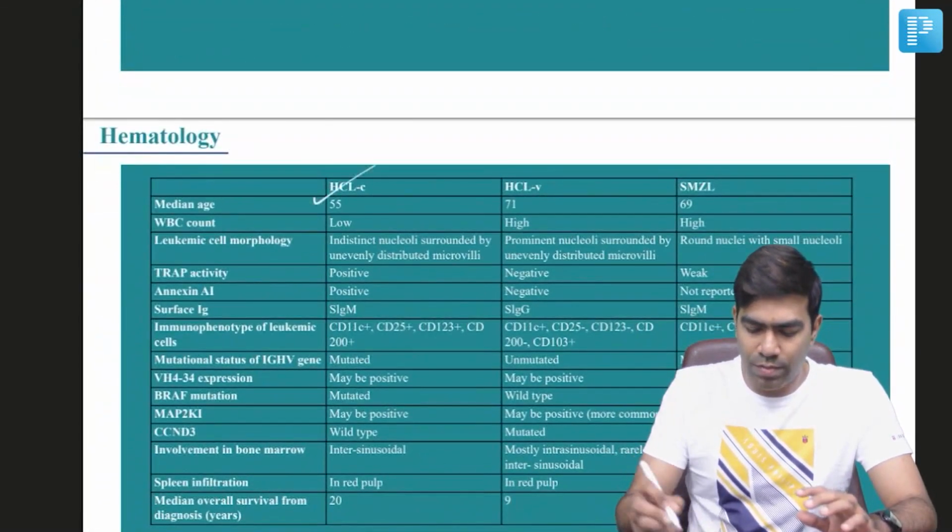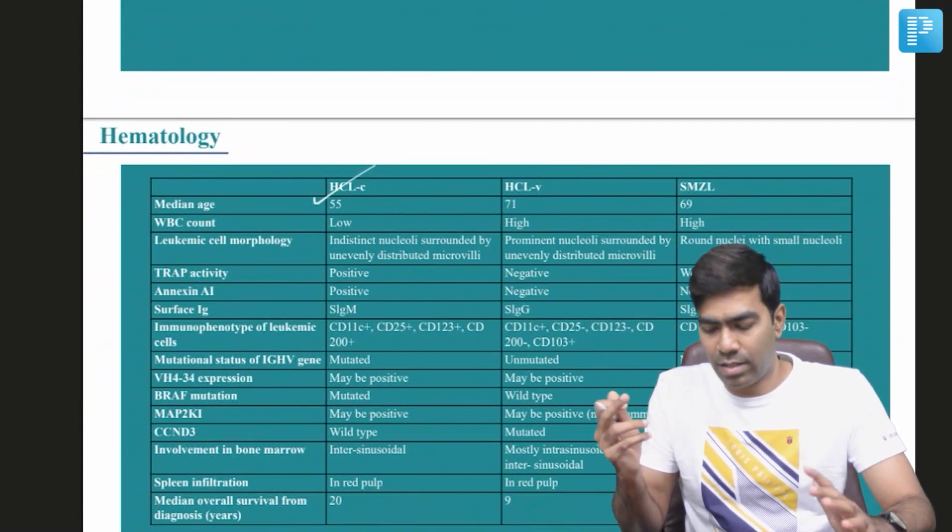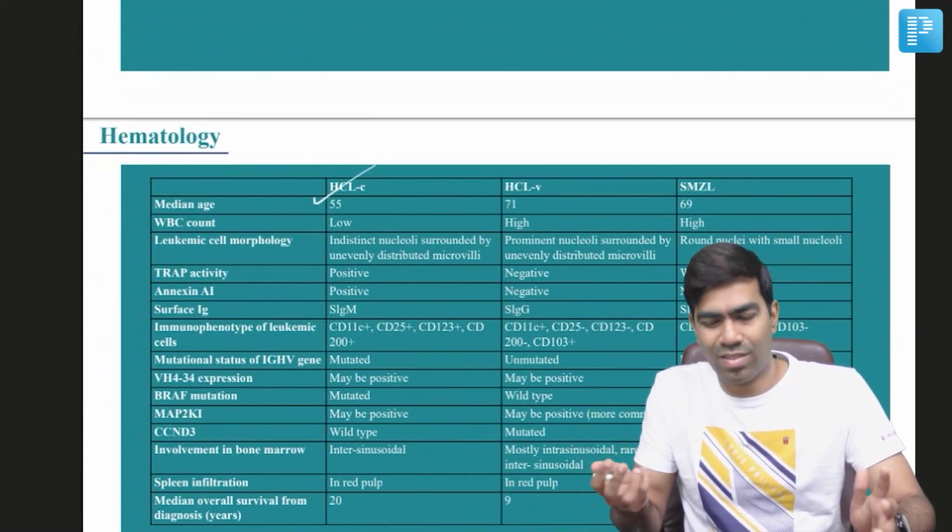So this is a table that shows the difference between classic hairy cell, variant hairy cell, and splenic marginal zone lymphoma. It is not that important, okay, to be honest.